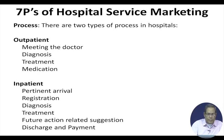Then comes the 7th P of hospital services marketing. There is the process. So, there are two types of processes in hospitals. One is for outpatient and another is for inpatient. For outpatient, the processes are meeting the doctor, diagnosis, treatment and medication, whereas for inpatient services there is patient arrival, registration, diagnosis, treatment, future action related suggestions, and discharge and payment. So, these are the inpatient kind of services.